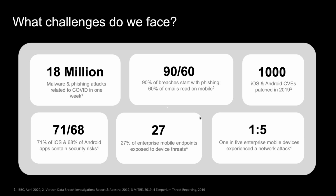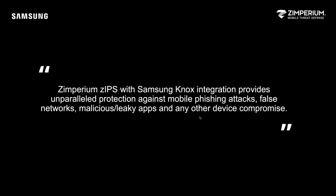So that being said, baselining those key areas, how are Zimperium and Samsung tackling this problem? We're really proud to hear an analyst's comment that zIPS, which is our solution, with the specific Knox integration that Nick and I will talk about today, is providing unparalleled protection against phishing, false networks, malicious apps, and device compromise. On top of that, it provides enterprises the level of visibility and control that are required from a modern computing platform. And Nick and I will cover that as we go through.